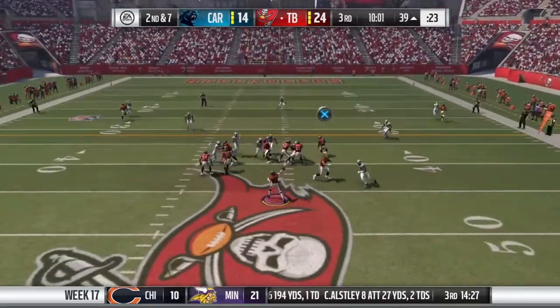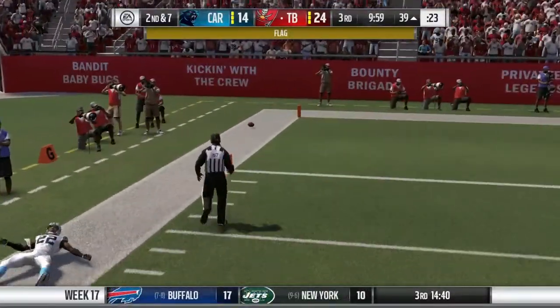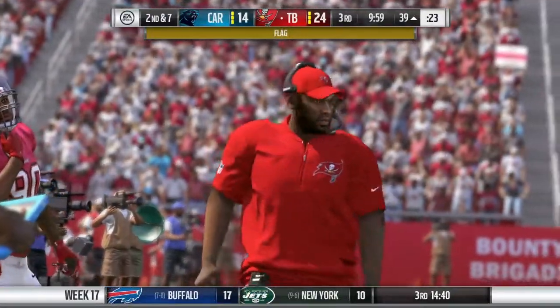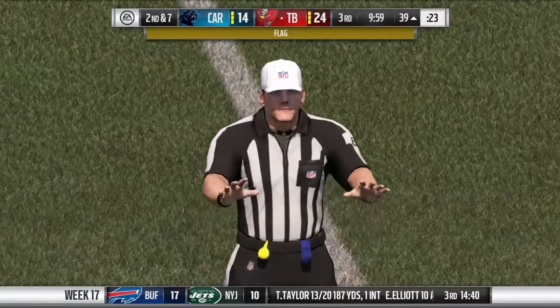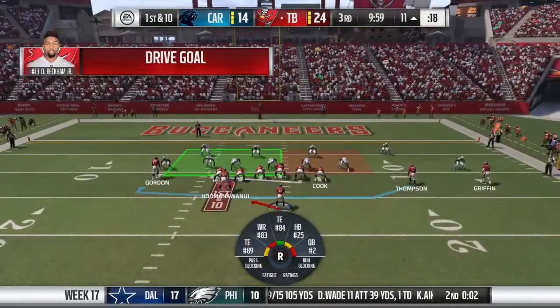On play action, they'll throw. He's going to loft this one deep left sideline. And too much juice. It'll be out of bounds, incomplete. Pass interference, defense.